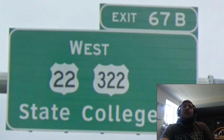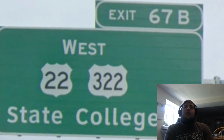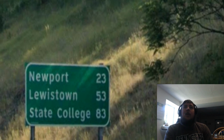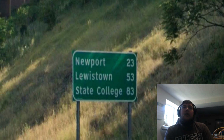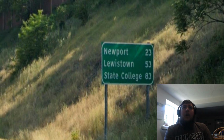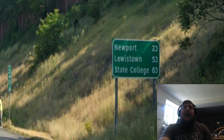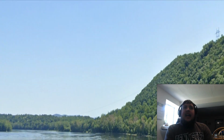So let's continue on our concurrency with US 22 and 322, and the first mileage sign we see has Newport, Lewistown, and State College listed on it. So Lewistown, fine as a secondary, should not be on the bottom line for any distance between here and State College. And then as the Juniata River splits off from the Susquehanna River, we get this lovely view as we look the other way, going northbound.